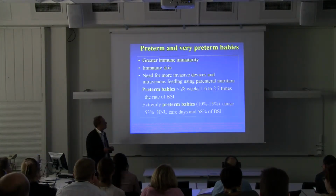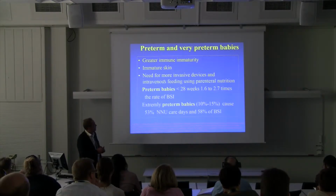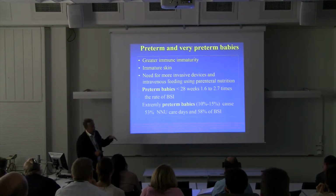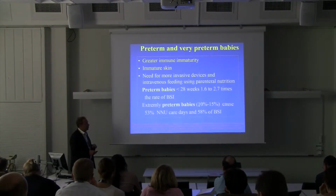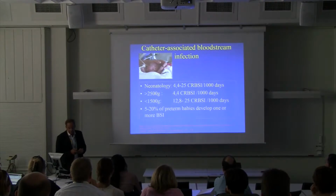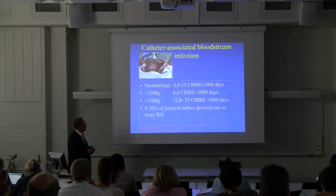It's worse for preterm as well as very preterm babies because of the greater immune immaturity, the immature skin, the higher need for more invasive devices, as well as intravenous feeding. And therefore, we have a 1.6 to 2.7 higher rate of bloodstream infections compared to a normal pediatric population, and we have a cutoff for extremely preterm babies. They may have a share of about 10 to 15% of the population, but make more than 50% of the bloodstream infections. This is a cutoff smaller than 1.5 kilogram, and the rate of bloodstream infections caused by catheters is about 5 to 10-fold higher than the normal population.